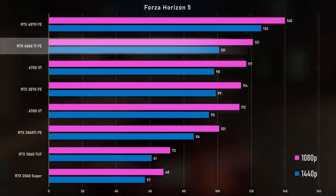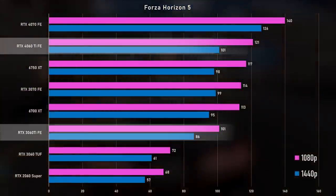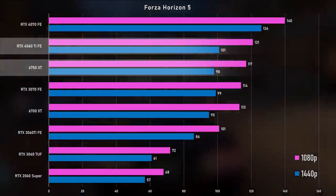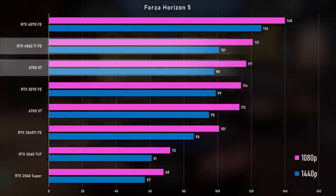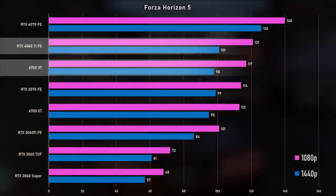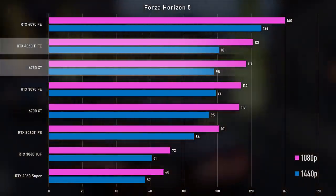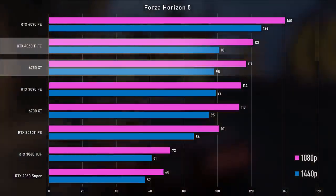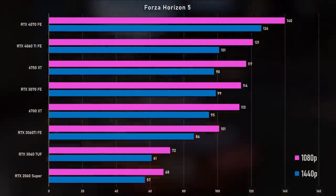Moving on to Forza Horizon 5 in 1080p, 20% faster than the 3060 Ti. In this engine, the 6750 XT actually catches up a little bit and gains some ground. It's only 3% behind the 4060 Ti. Same case in 1440p, the 6750 XT is again only 3% behind the 4060 Ti, and the gaps remain about the same for the NVIDIA cards as well.